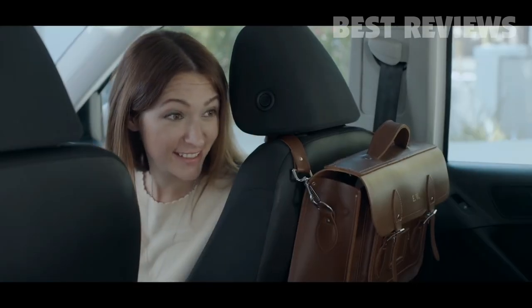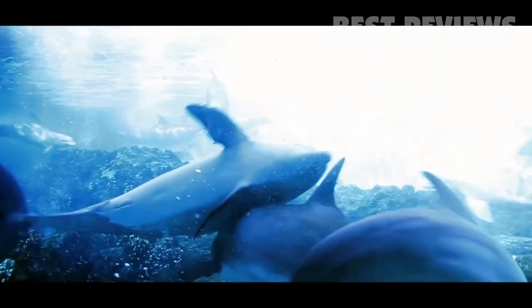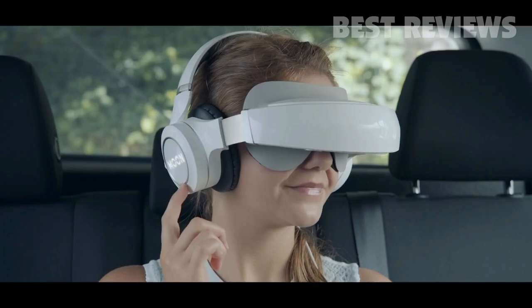Moon goes wherever you go. Pause and pick up right where you left off, and let Moon entertain your kids on the road.